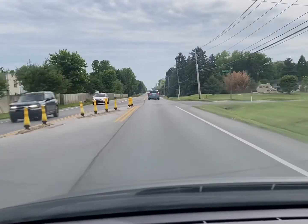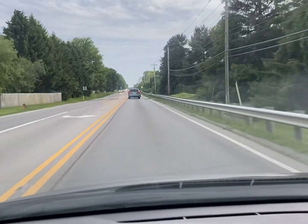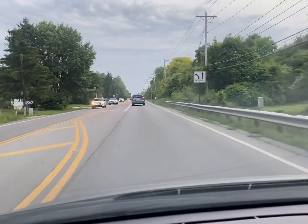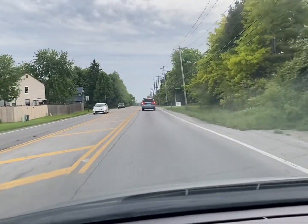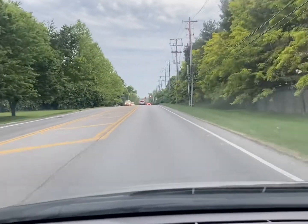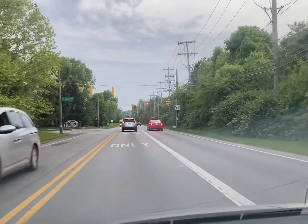So this is one of the streets in Columbus, Ohio. And this is called Sunbury Road. And on my left was Berryfield Drive. And this is Berry Bush Drive. And I'm going to make a left on Stelzer Road.